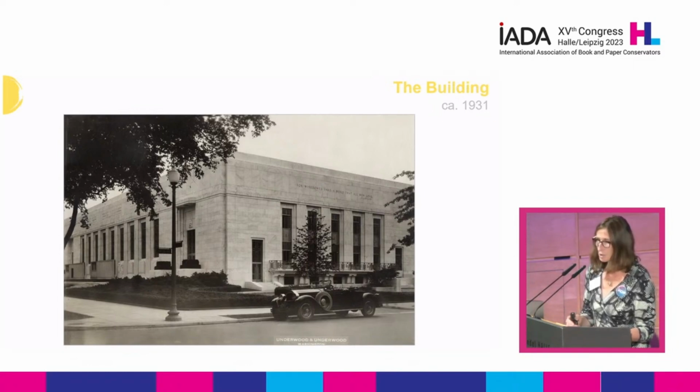In January 2020, the building closed to the public to undergo a major renovation to expand public space, improve accessibility, and enhance the visitor experience. However, not only did the building close for this major construction, but it also closed to staff due to a worldwide pandemic.